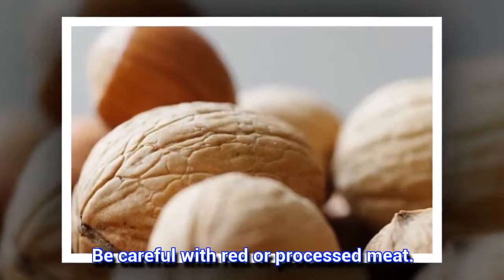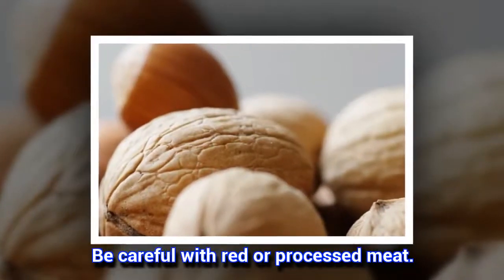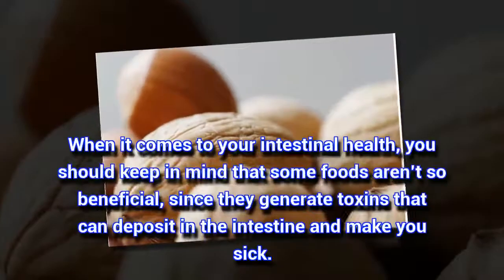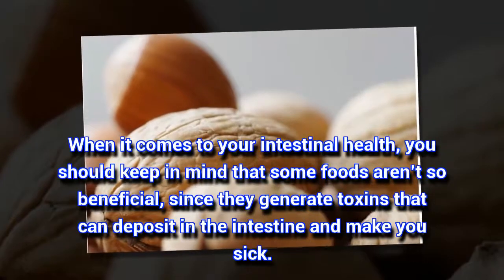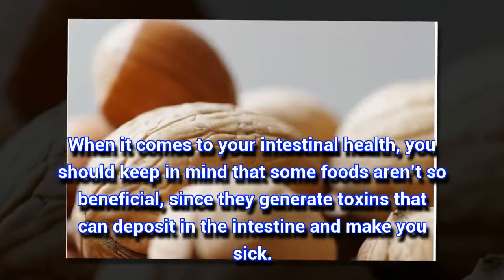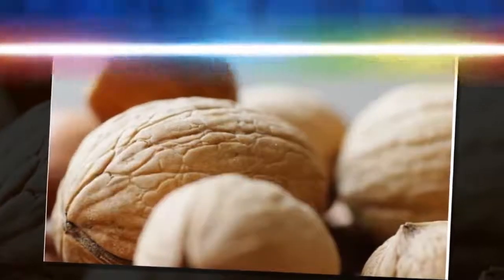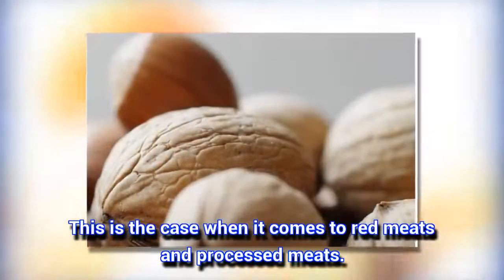Be careful with red or processed meat. When it comes to your intestinal health, you should keep in mind that some foods aren't so beneficial, since they generate toxins that can deposit in the intestine and make you sick. This is the case when it comes to red meats and processed meats.